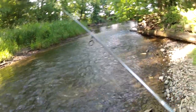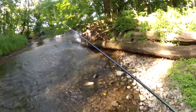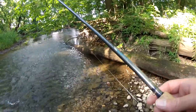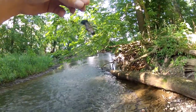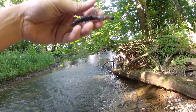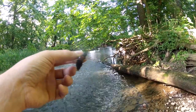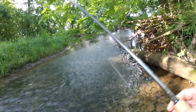It's really beautiful out on the river today. The water's cleared up, and I think we're going to do some good today. I'm going to start off my night with a Neko Hellgrammite, and I've got that Hellgrammite Neko rigged with a Z-Man nail weight in the head of it. And that's just how we're going to start off. I wouldn't mind catching something smaller today.